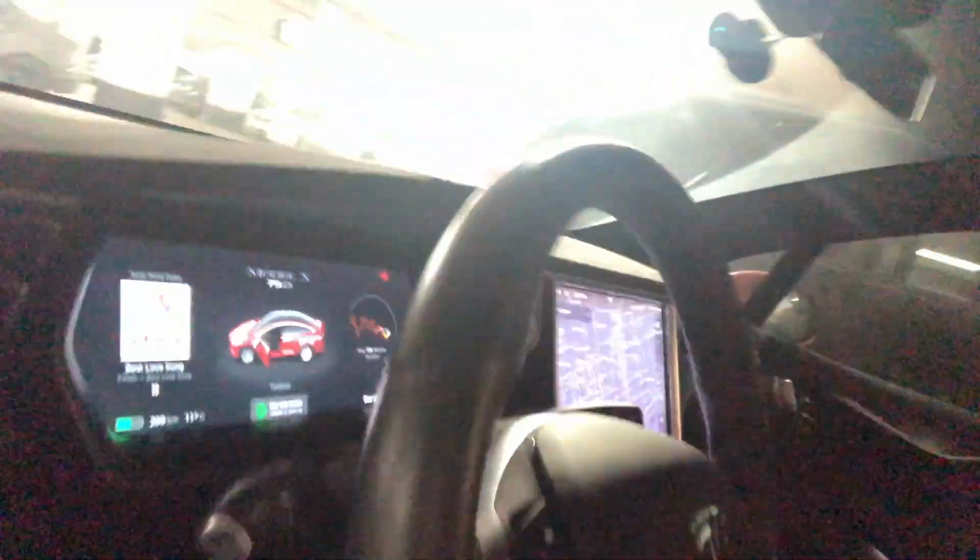So the car's now unlocked. It still won't drive though, because there's no key, so unable to drive. Also I'm plugged in, but I guess I have to unplug. One sec. Anyway, then you get this error message.